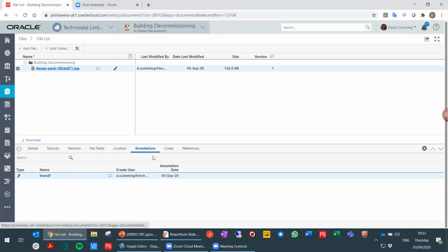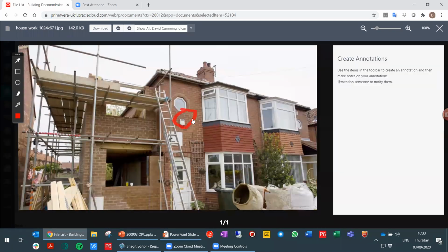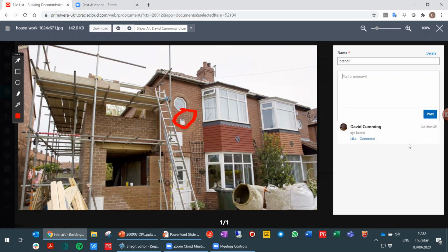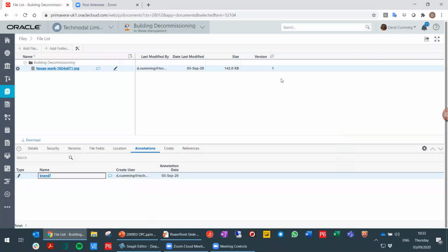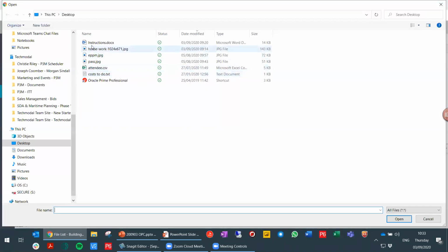Any annotations get stored on here. If another user comes in and sees, okay, they want to have more information on what brand it is, I can put that information in there, and I can put a link in to show them that as well. Okay, so you can do that with images. You can also do that with files as well. So the file management system is really good.